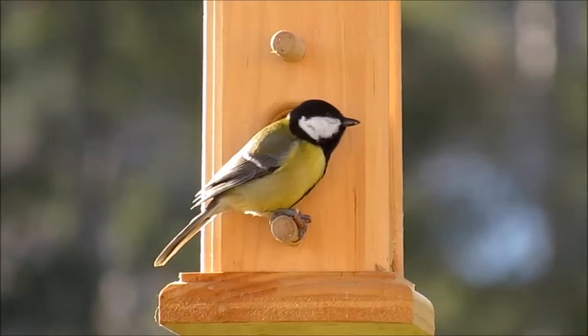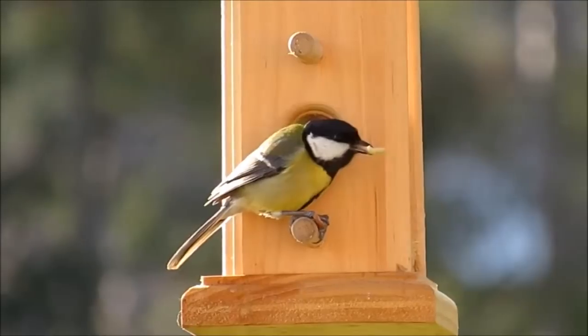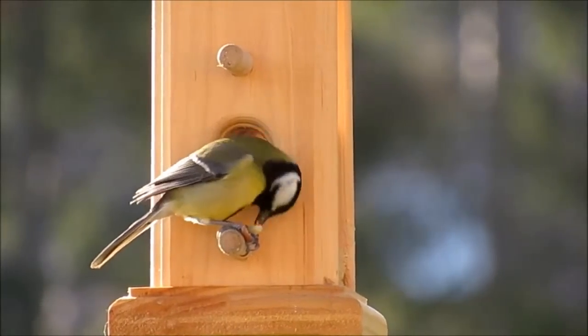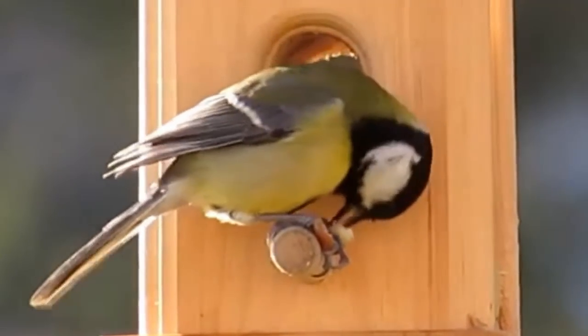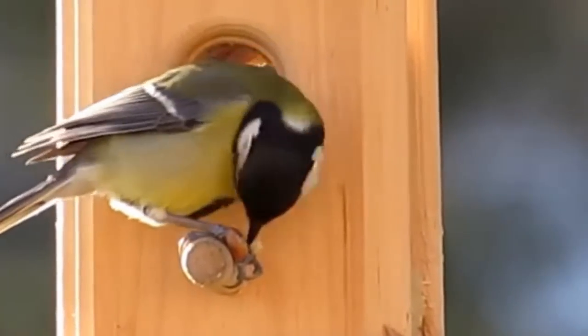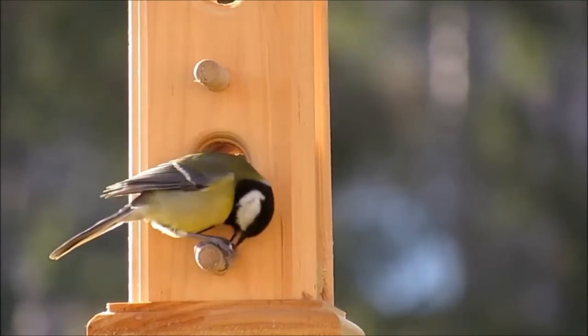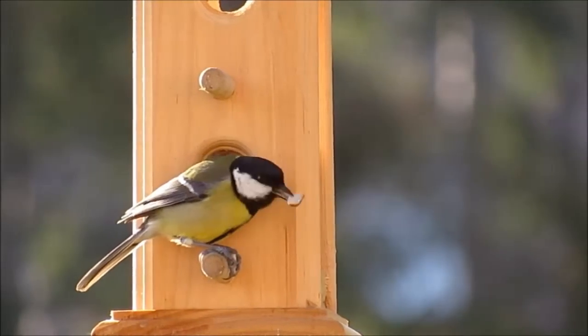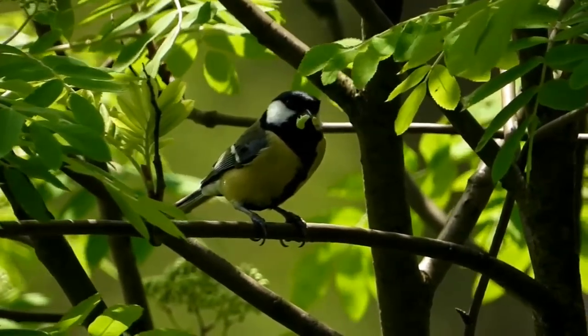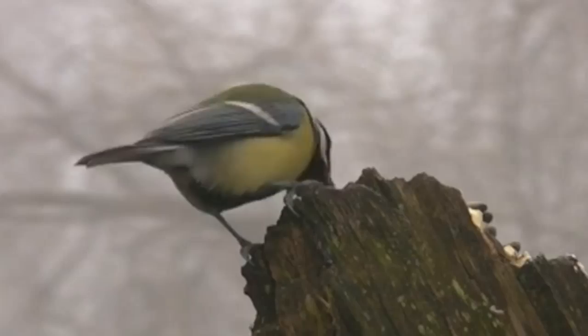Great tits have an amazing repertoire of calls and have been known to mimic other species. The most common song they produce is a repetitive teacher teacher. I was once told that if you hear a bird noise you don't recognise, it's most likely a great tit.